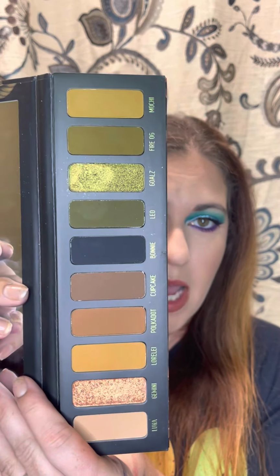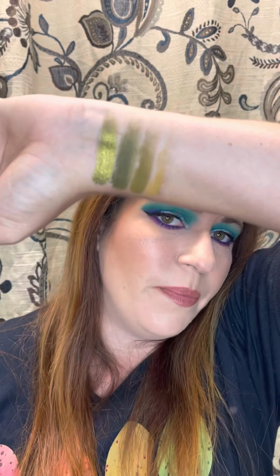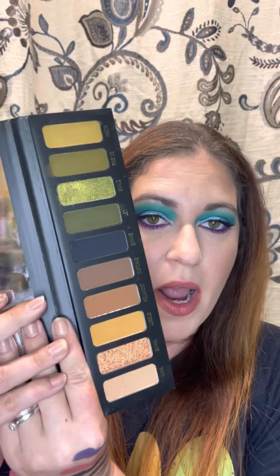That's what it looks like. It is grungy. Again, I love those grungy fall-like colors on my eyes. Oh, it's so beautiful. It's just so beautiful. When I want something in fall, I pull these out. It's fall in a palette right here.